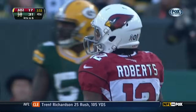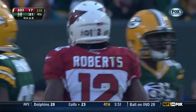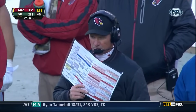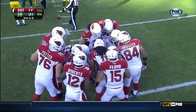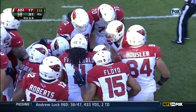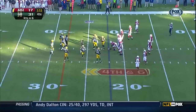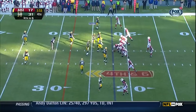And as the punt team started to head onto the field, they stop and come back to the sideline. Ken Whisenhunt is electing to go for it, down by 14 with under 4 to go. Well, that's the only chance that he really has. And it's right here, because if they don't make the play, then the Packers get it, and then it's a three-possession game. So it all comes down here to fourth down and keeping this drive alive.